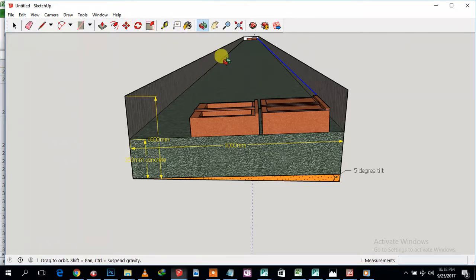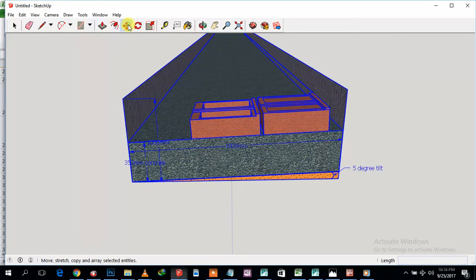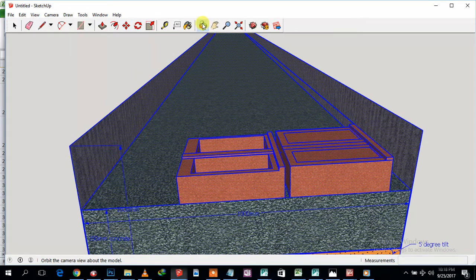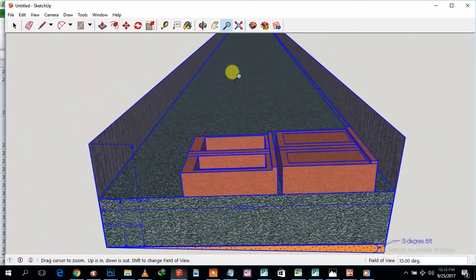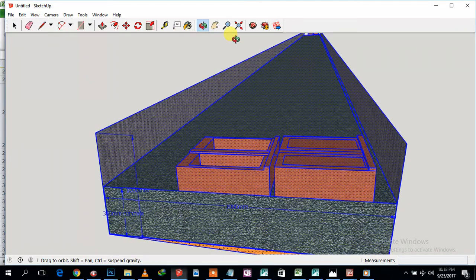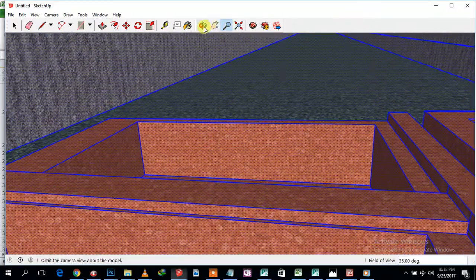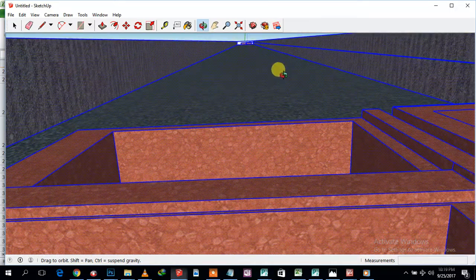I'm just about to leave the trenching and footing aspect, and then I'm going to go to the design and probably the cross section. As you can see, this is the shape of the trench. It's quite long. I'm trying to bring it closer so you can see clearly. Okay, so basically that's it.